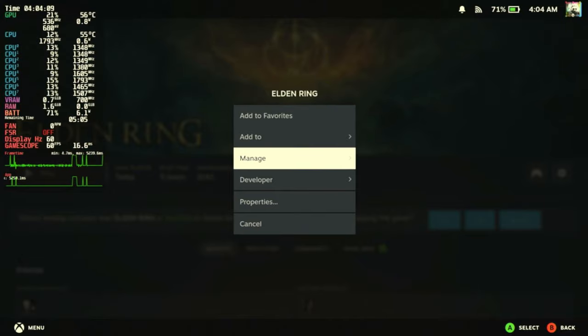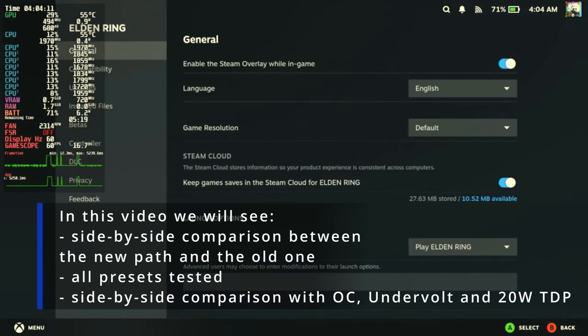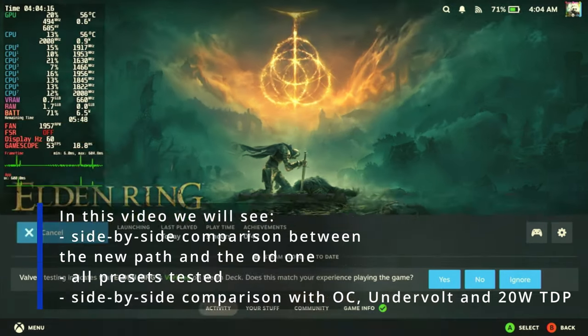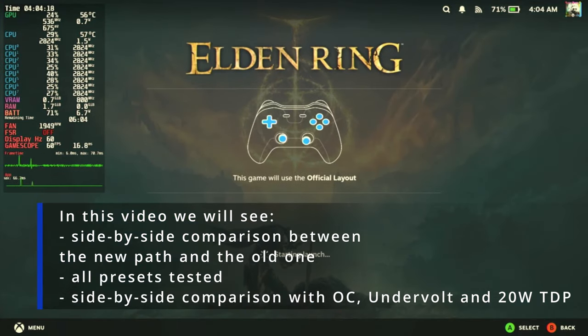With the latest DLC released, a new patch was also released, and in this video we'll see if this patch adds anything new in terms of performance on Steam Deck OLED for Elden Ring.